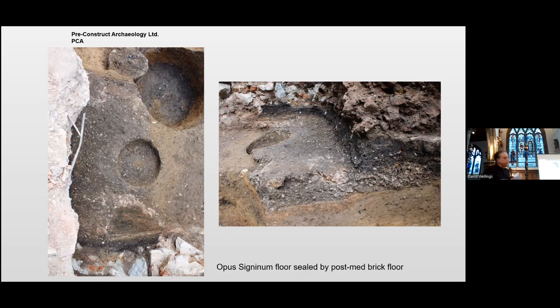So the idea is that possibly during the post-medieval period, they levelled everything on the level of the Roman building, and then they built a cobble surface. Now, this cobble surface is part of a post-medieval basement, which seems to have been built during the first half of the 17th century. And there was evidence for burnt material on top of the cobble surface, so it can be related to the Great Fire of London, in the 17th century. We still have to look at it.